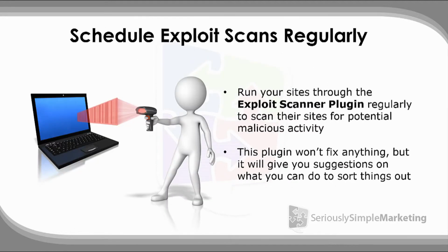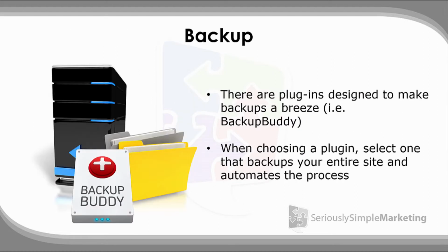Next up, you want to make sure that you're running a site plugin. This is a free one. It's called Exploit Scanner Plugin, and you'll find that on the WordPress plugin repository. It'll basically scan your WordPress site for any known WordPress exploits, and if they're there, it'll let you know. It doesn't fix anything, but it will give you some suggestions on what you can do. You can also use security plugins, which we're going to get to in a second. The one that we recommend is called iThemes Security, and it actually has an exploit scanner that will do it for you. So you can always take a look at that.